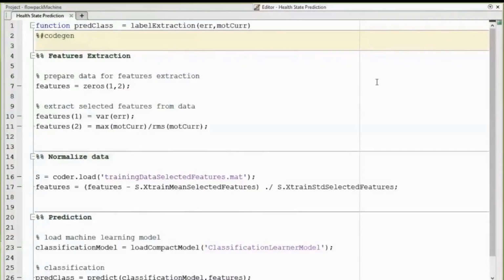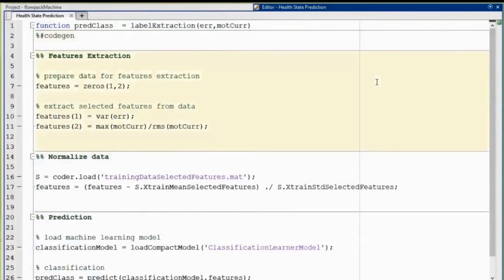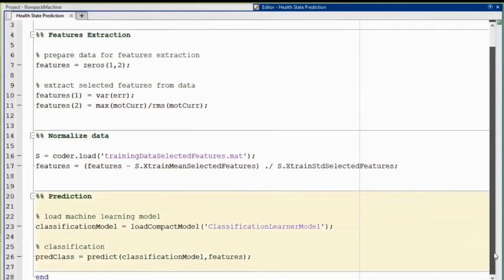Here we are looking at two faults, one the mechanical fault, another the electrical fault. There are two features we have selected which are most important in this particular case, and we saw that these were giving good results. We are also normalizing that data and then calling the model which has been developed using the Classification Learner app, right? That's about it. So that's what is happening under the mask, and that's the predict function, correct?